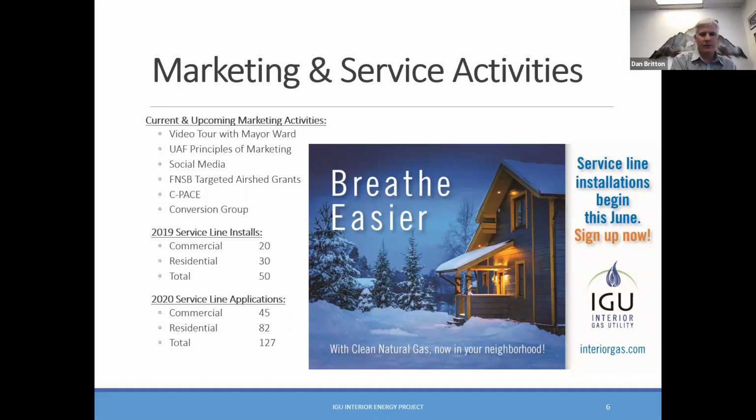So there's a number of options for customers to receive assistance on their conversion. Anyone converting a solid fuel device can utilize the targeted airshed grants, which has still a substantial amount of funding available. And that actually will provide a larger amount of dollars towards the conversion. In 2019, we pre-installed about 50 service lines in preparation for the availability of natural gas this summer. The majority of those now have meters and are working through their conversion or startup process.